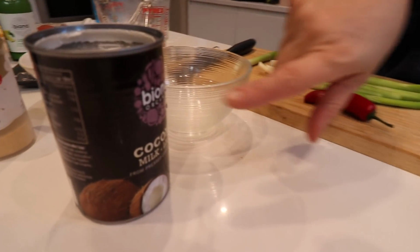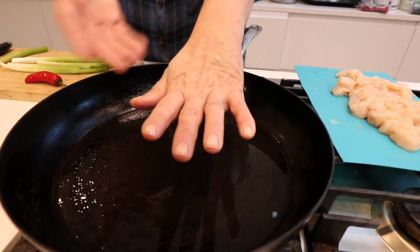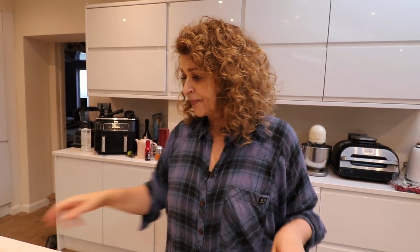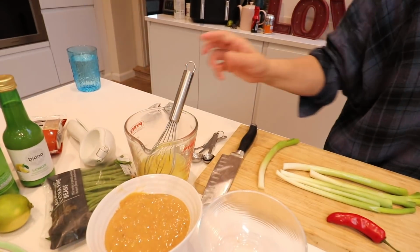I love coconut milk. I always used to use full fat coconut milk. If you want a super creamy dish, then use full fat. But I've decided I now prefer the light one, just because it doesn't feel so heavy. Heating up the oil, you want to put your hand there and feel the heat quite well, because we don't want to stew the chicken, we want to cook it quite quickly and seal it nicely.